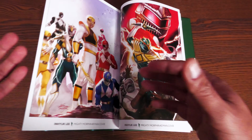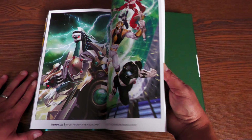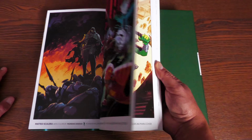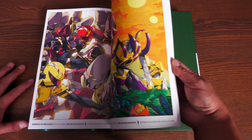So we have the cover gallery, which is the main reason why I bought the very first deluxe edition. I love the fact that every cover was intact. They give the credit to the cover artist, and it was just such a nice surprise. Now, some of these covers, of course, have nothing to do with what's going on inside the book.